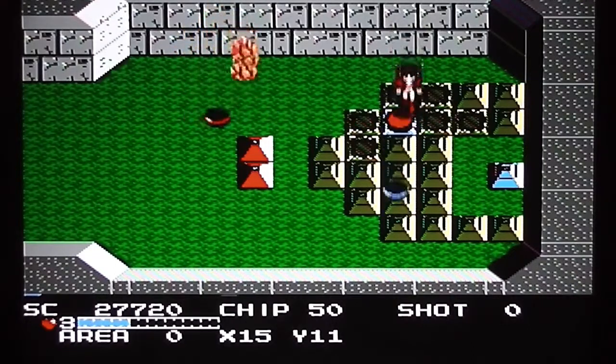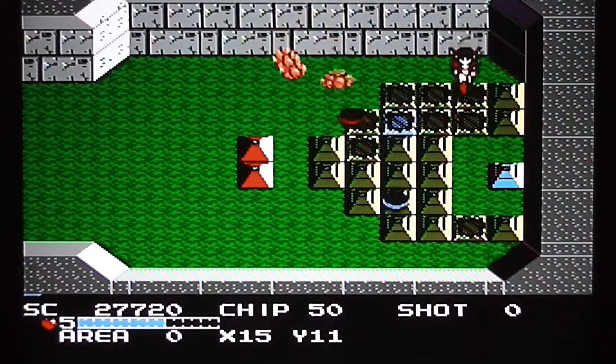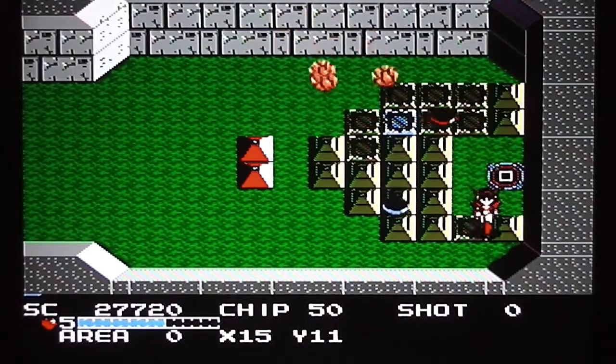Some of the enemies can be destroyed and some can't. You have to be careful about which ones you run into. That's basically just another symbol there.